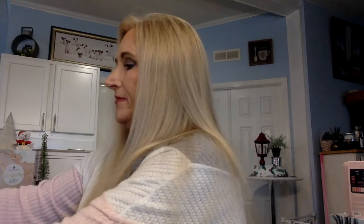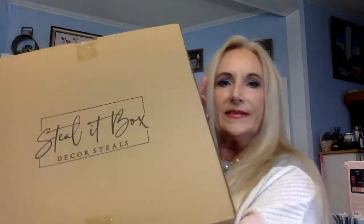Decor Steals. They actually have a thank you from the bottom of our heart. That's their tag that they use to put on their paper, and I just ripped it in half. Maybe I can rip it enough to show you how they had it on there. Thank you from the bottom of our hearts. So my box is wrapped up in this paper with a thank you note, and we know we got the hello there holiday gift tag. First item in here is kind of big, and it says Steal It box, Decor Steals. And let's find out what we have in here.